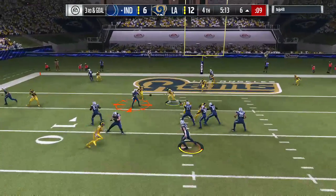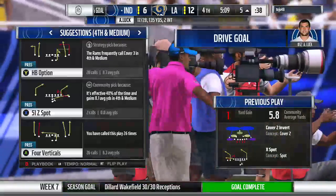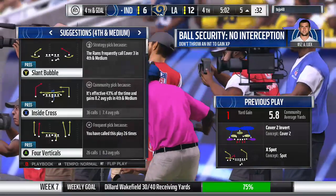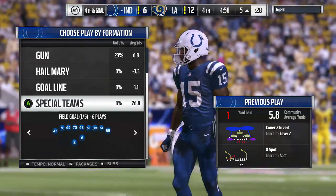Now Luck on 3rd and goal. This will be caught at about the 5. Just a 1-yard pickup on the play, and that will bring up an interesting decision here on 4th and goal. Well, they were successful in one sense. They completed the pass, but still leads them to a tough 4th down situation, doesn't it?